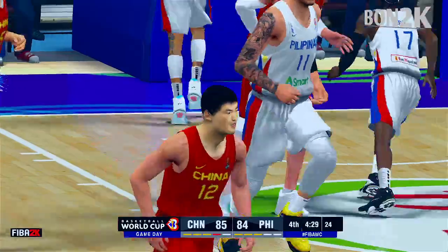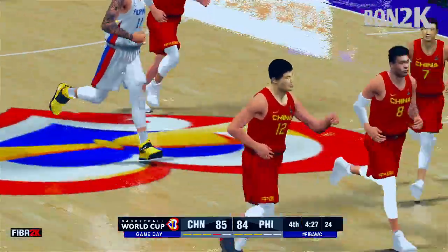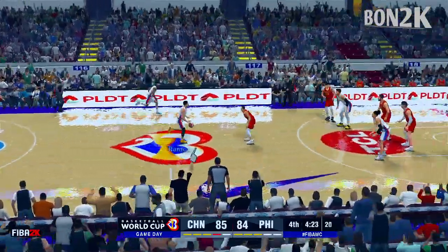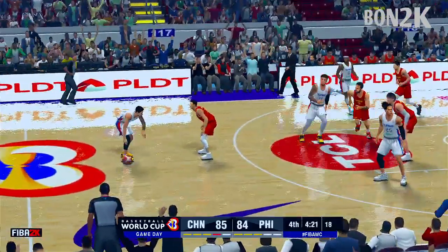Wide open shot is on the money. You know, it's really hard not to notice the difference in the passing of these two teams today. Yeah, look at the discrepancy in the assist column between these two teams.